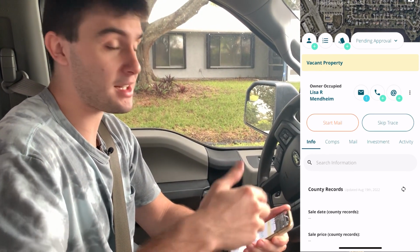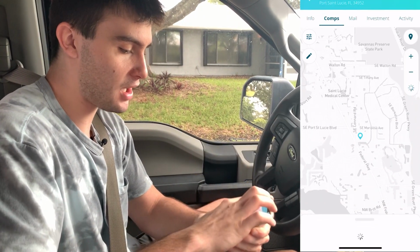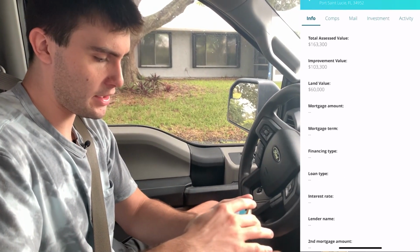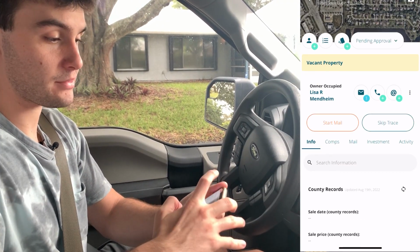So I can click skip trace and actually call them right now. Click start mail, I can do whatever I want on here. I can even click comps to get comps on the property. This actually seems like a great deal right here. So boom, boom, boom, vacant property, let's go. So boom, another great lead.